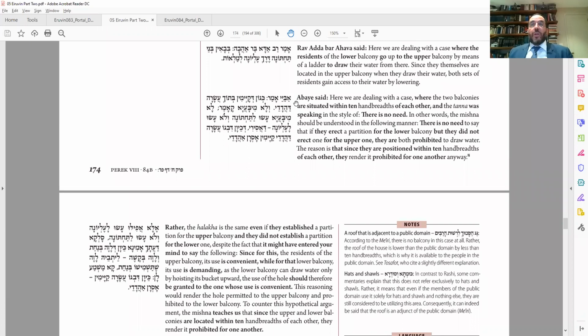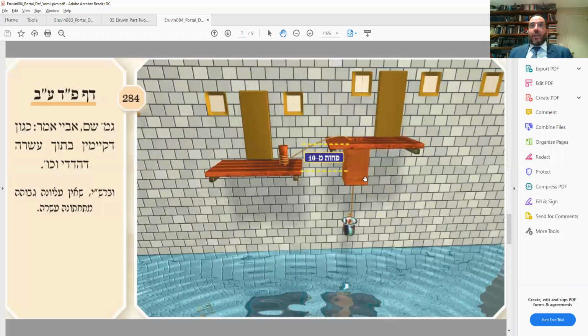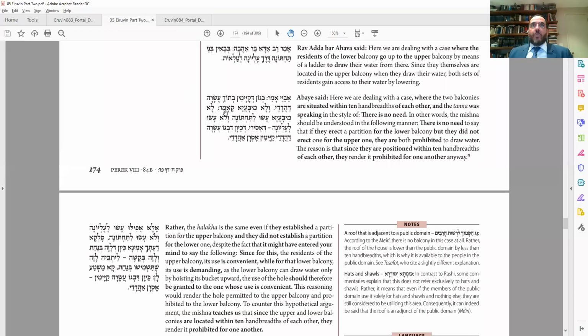So he says, for example, when the two balconies are within 10 tefachim of each other, they fuse into one, and they get the same law. Now, why does it have to say in such a case that the chute is in the higher one? It wouldn't really matter where the chute was because they're all next to each other. So he's saying, you're right, and the same law would apply to both. If the chute was on the lower one and not on the other one, then for sure it would be a problem because they render each other prohibited. They're both going down equally.